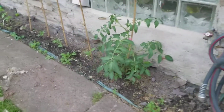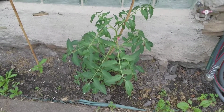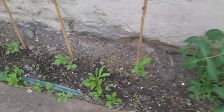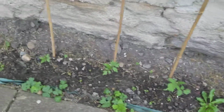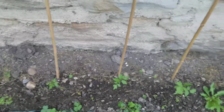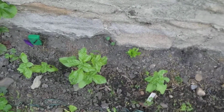Okay, so up here, this was the tomato that I cheated with and bought from the store. And these other little guys, oops, kids forgot a couple weeds that just kind of popped up in the dirt. I didn't think they were gonna make it, so we're giving them a go. A little bit more of the basil. And let's go ahead and take you up front again.